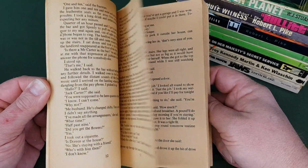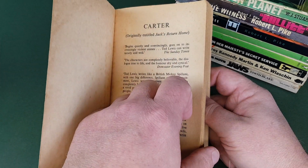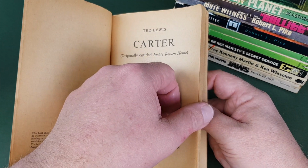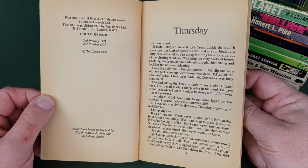And I've got a couple of others by the same author, another Carter novel after this one. Let's see what printing this is. This is the third printing of it in Pan.